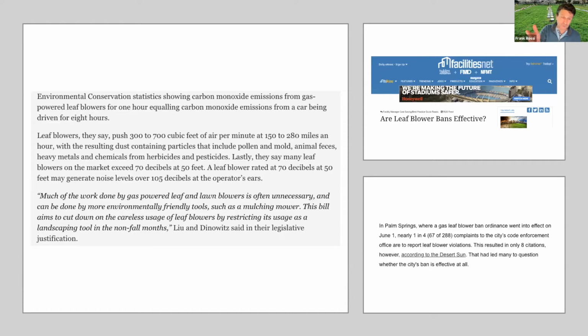But I pulled something from an article from FacilitiesNet and then from another article that was looking at Palm Springs in particular. First off, people make the objection that for 1 hour, they equal a car driving for 8 hours, right? They're blowing dust all over the place. So you've got carbon monoxide, you've got dust, it's blowing quite a bit of air around. They're noisy, and it's bad for your ears.